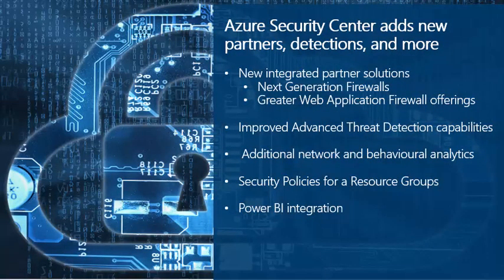In other news, Azure Security Center adds new partners, detections, and more. So since its public preview launch, we have continued building new capabilities and integrating additional partner solutions. With great feedback and adoption, we're pleased to announce a new wave of service updates. We begin with our new integrated partner solutions.